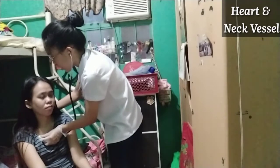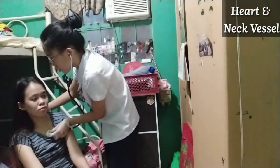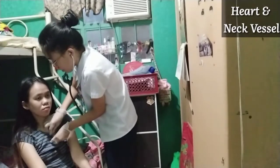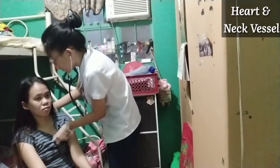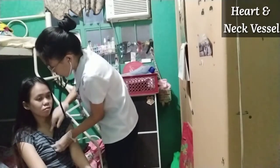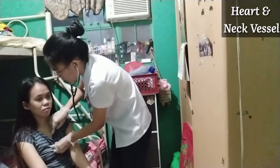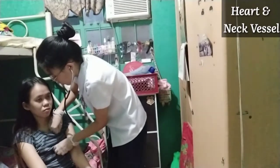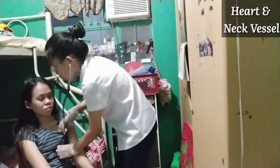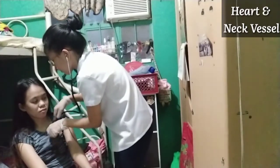This is the aortic area, the second right intercostal space. And this is the pulmonic, the second left intercostal space. The Erb's point, which is the third left intercostal space. And the tricuspid area, the fourth left intercostal space. And lastly, the mitral area or apex, the fifth intercostal space. Okay, thank you, ma'am.